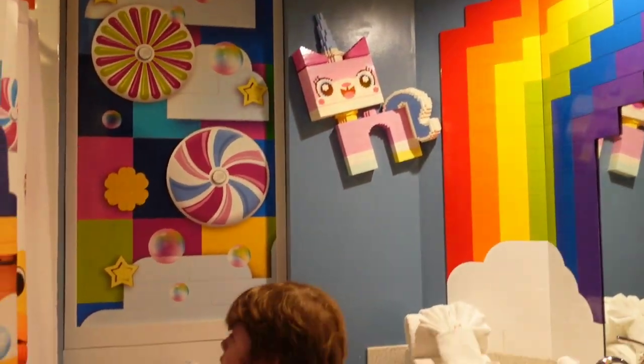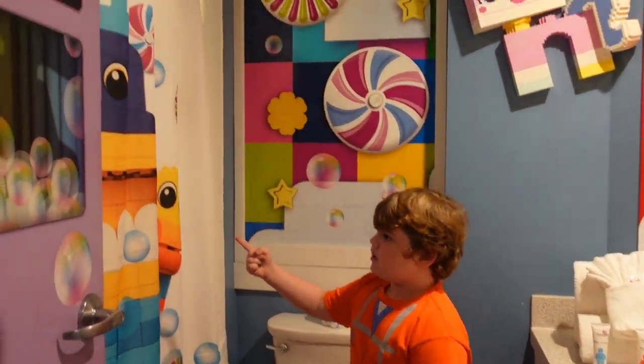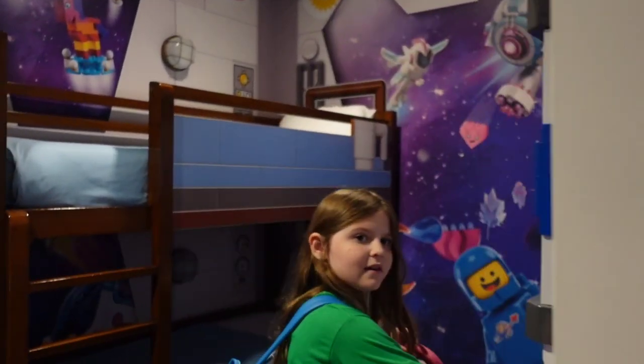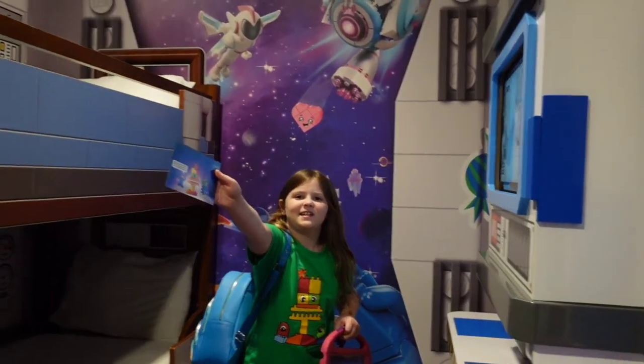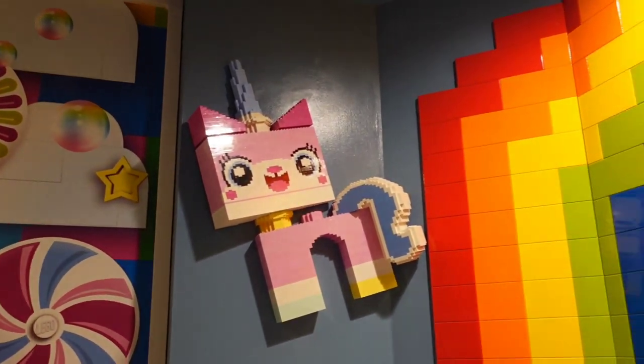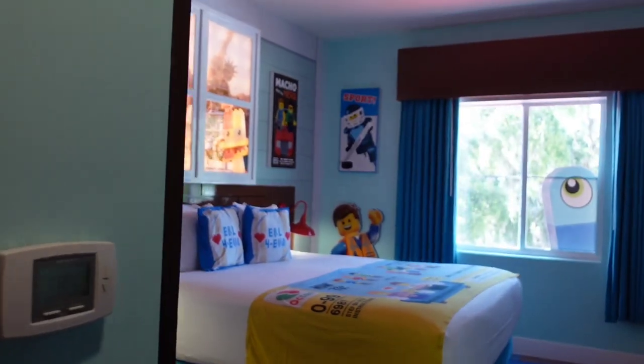The Unikitty bathroom is probably my favorite bathroom. It was so colorful and a huge Duplo on the shower curtain. And then you had a bunch of the characters from the Lego Movie 2, which I'll go over in a second, but I just loved how colorful this room was.